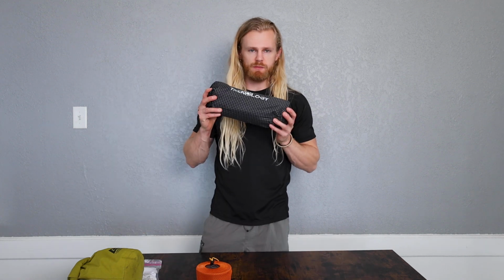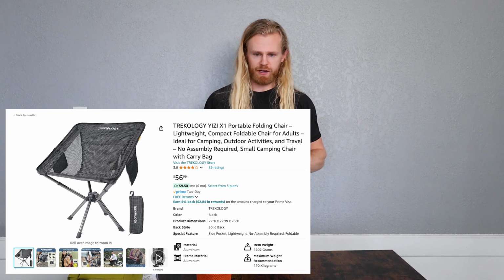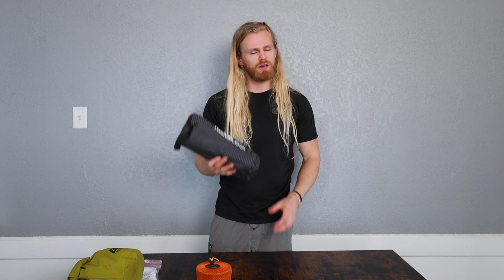Bear spray. We were in bear country because it's the Smoky Mountains, so this just stayed on me at all times, pretty much. This was my chair. It is the Trekology camp chair, backpacking chair. I'm not really sure what the exact name is, but I almost left this in the car right when we were leaving because this thing is just way too heavy to bring backpacking. Like, it's like a dumbbell.